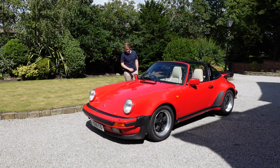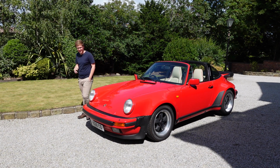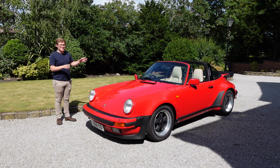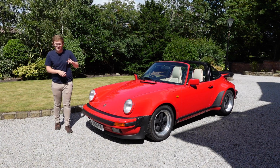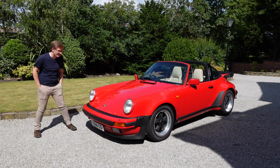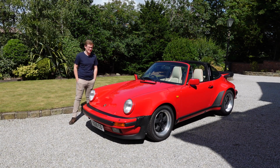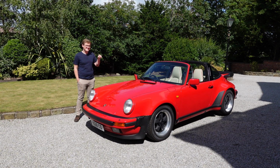But before we get into the history, I first want to introduce you to this car, because as if having a 930 here wasn't enough of a privilege, this one's a bit of a special one, because this is a 1989 Turbo Targa, which makes it rare, incredibly rare actually, much rarer than you'd think, because it's believed that there are only ever 19 cars like this.